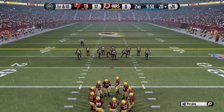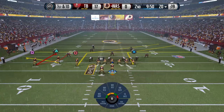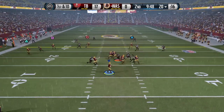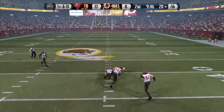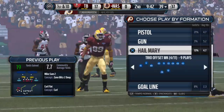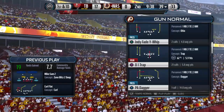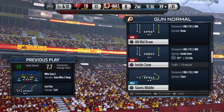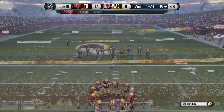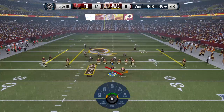The Redskins bring their offense back onto the field for their next drive. Offense lines up here. Well, let's go. First down at the 20. Gets it out for the completion. They're back at the line after that catch for a first down. Offense lines up here.